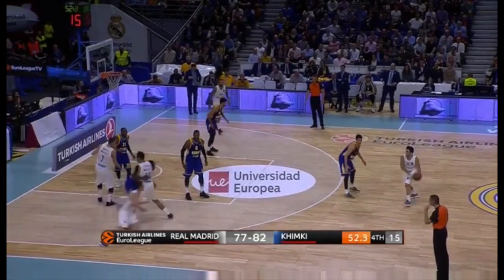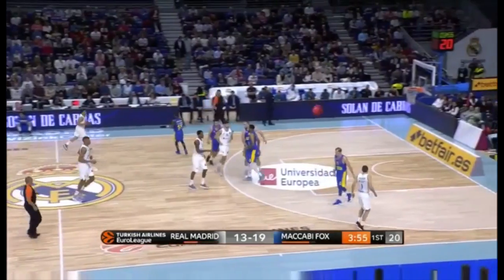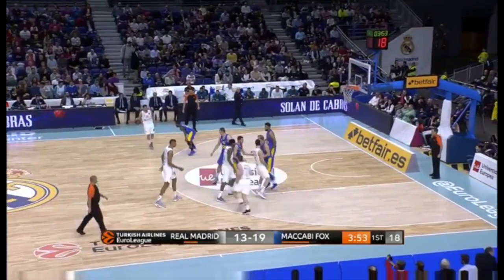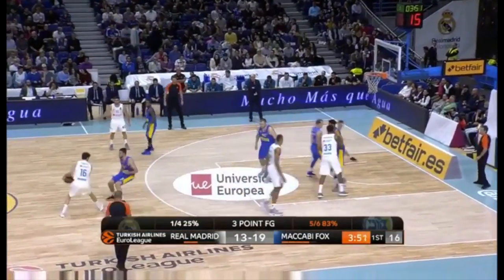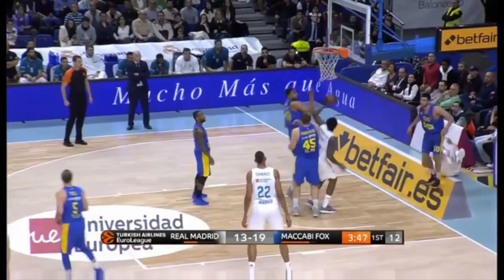Looking for J.C. Carroll. They want him for 3. There it is. That's what J.C. loves to do, and he does exactly that. And he has been on fire so far early in his game. He's used to trying to get to the basket again. Nice little left-handed roll and shot.